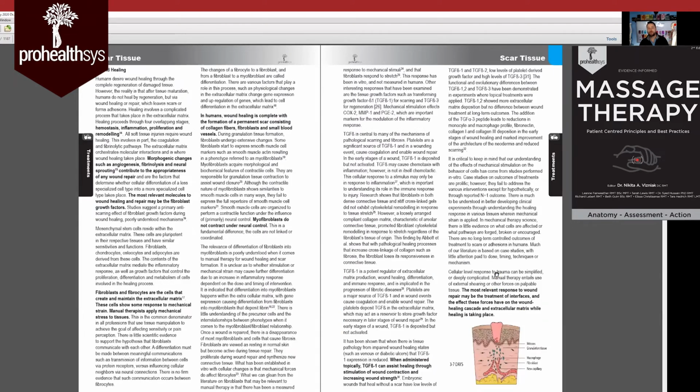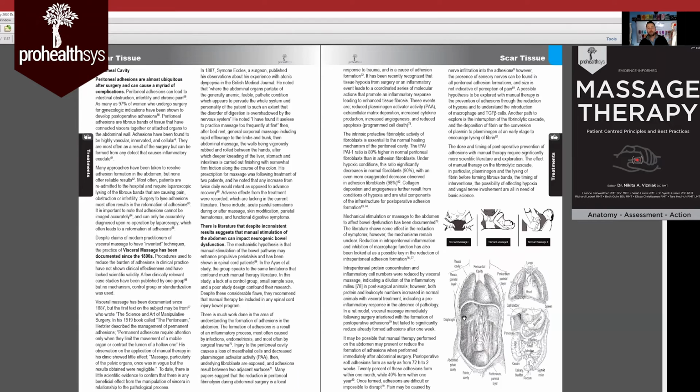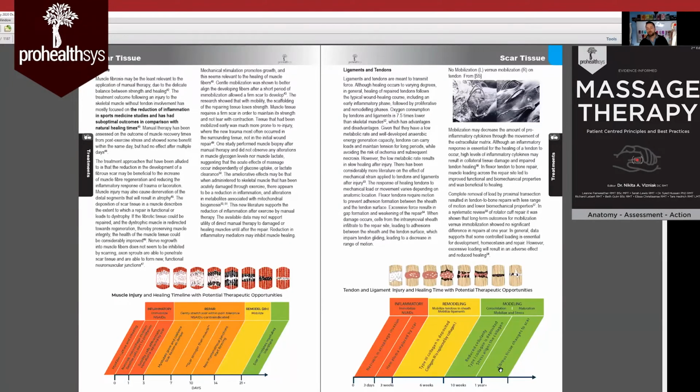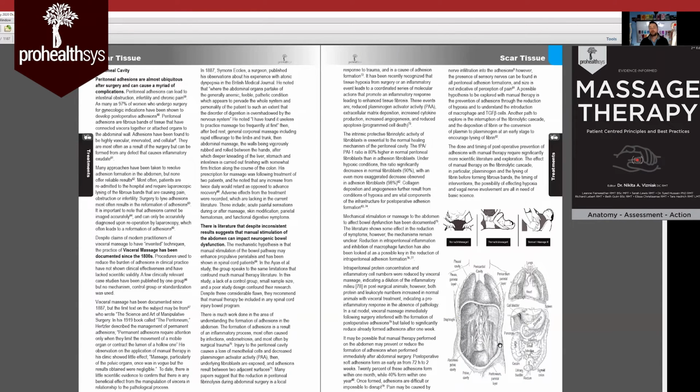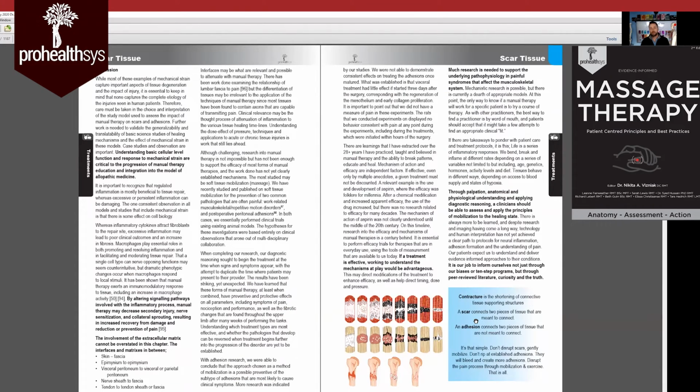What is the scar tissue? How do we cause adhesion? How do different tissue types heal? So if you're looking at muscle injury healing versus ligament injury healing, you can have different therapeutic interventions at different times and stages of the healing, and when you're going to see the best benefits. Because I think what happens right now is a lot of massage therapists are scared at the very start. If it's acute, I can't do anything. It's a scary time for them, right? Mm-hmm. Yeah. So if you're looking at all that.